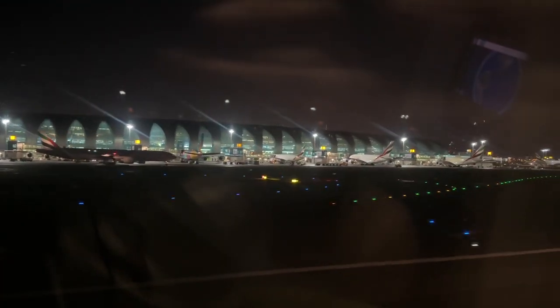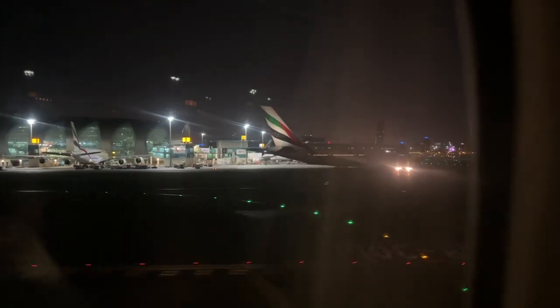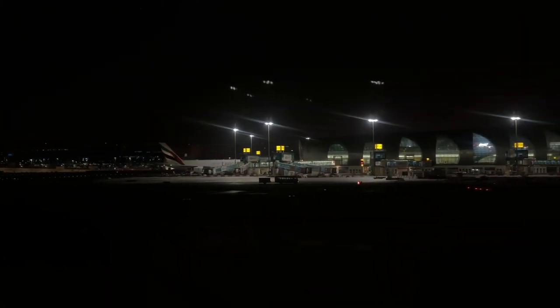We taxi into our gate here. A lot of you guys may be familiar with Dubai's Terminal 3, which is where Emirates lives, but they do have three terminals. Terminal 1 is where we're heading today. It's going to be basically every airline that operates internationally that is not Emirates. Terminal 3 is all of the Emirates airplanes. They have multiple buildings, and you can see those off our left side here as we taxi.